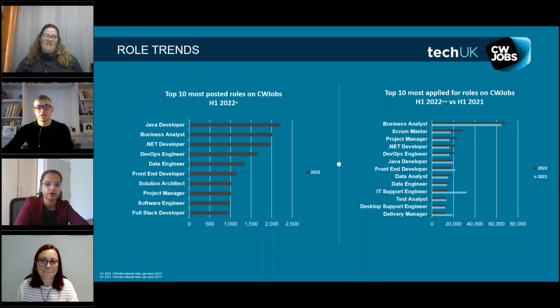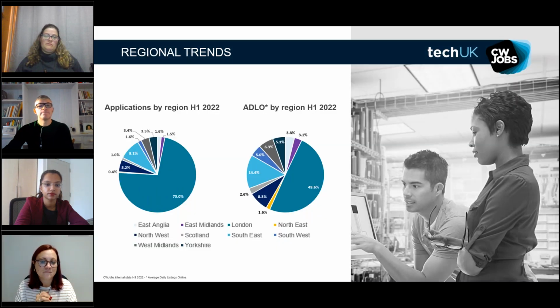Okay, if we move to the next slide. So this is talking about the regional trends. Unsurprisingly, as Zoe was mentioning, London accounts for 73% of all applications and 44% of all average daily listings online, that ADLO phrase, which is exactly the same proportion as last year almost. We noticed a small increase in postings in London of about 10% in East Anglia compared to 2021. But the Southeast is the second best performing region, with a small increase in postings in 2022.